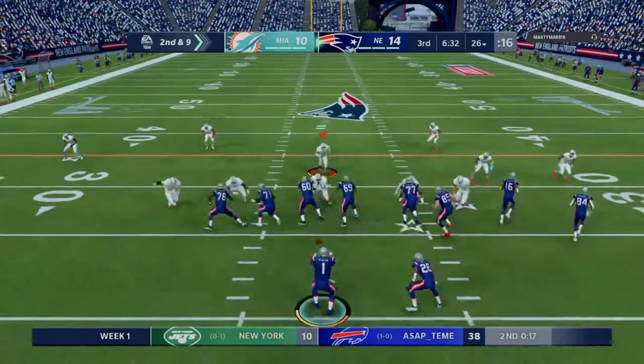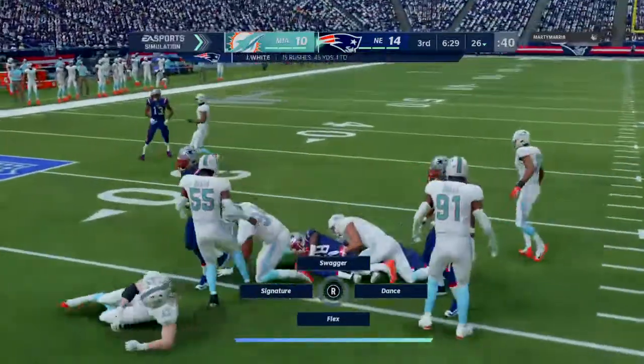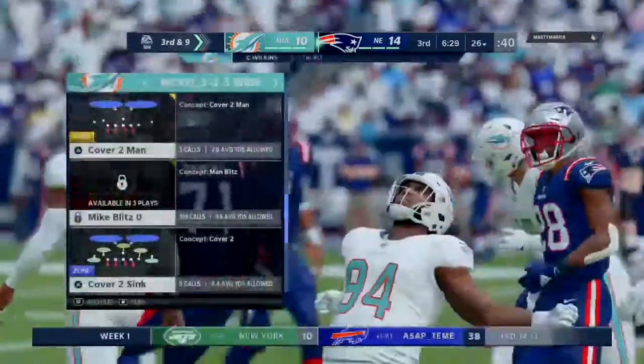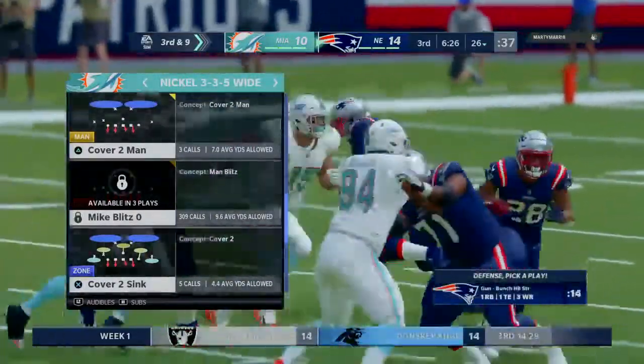Here's 2nd and 9 from the 26. They stay on the ground with White. And he is going to be stopped cold behind the line of scrimmage. A yard in the wrong direction makes 3rd down tougher. 3rd and 9 now.